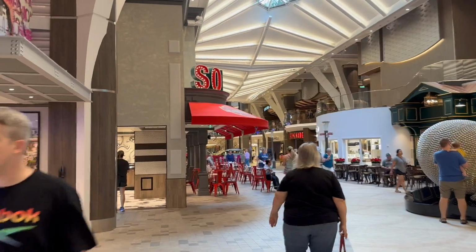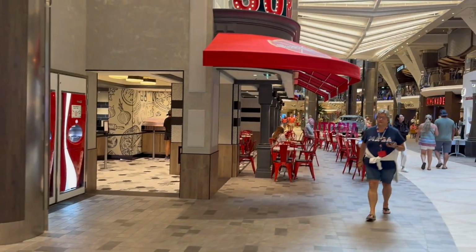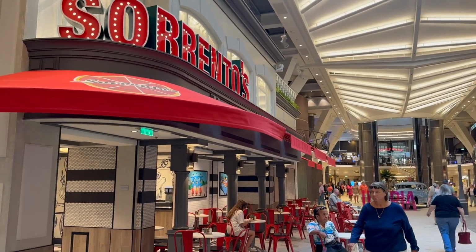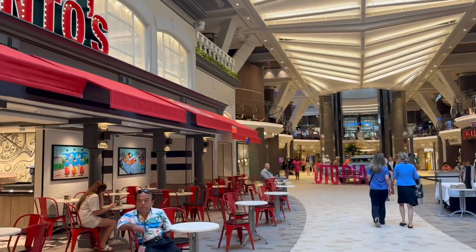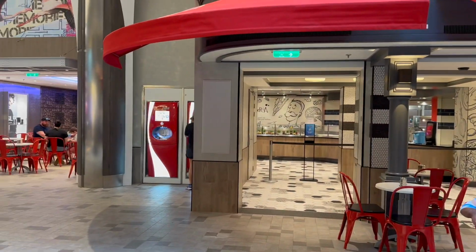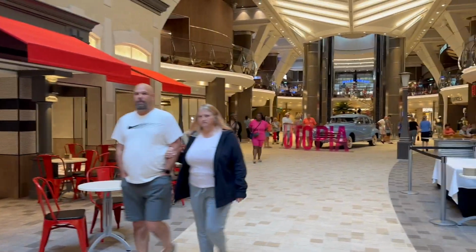Across from Bell and Barley's, a fan favorite is Sorrento's Pizza. This is a free place to be able to eat pizza, obviously. You're gonna have pepperoni, cheese, veggie, and typically a favorite of the day or a pizza of the day. Here, you're gonna also have some Coke style freestyle machines if you have the classic soda package or the deluxe or one of the other beverage packages. Otherwise, you'll be able to get some free water there as well.